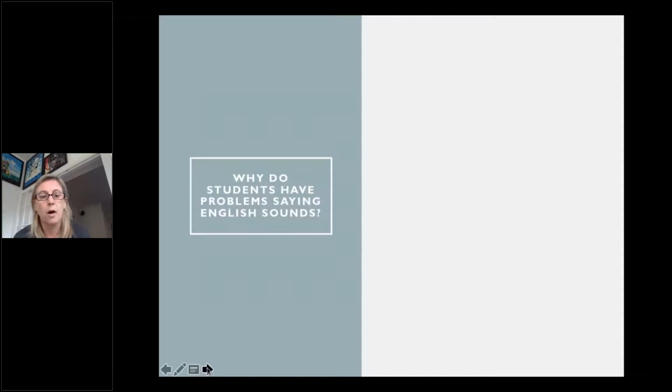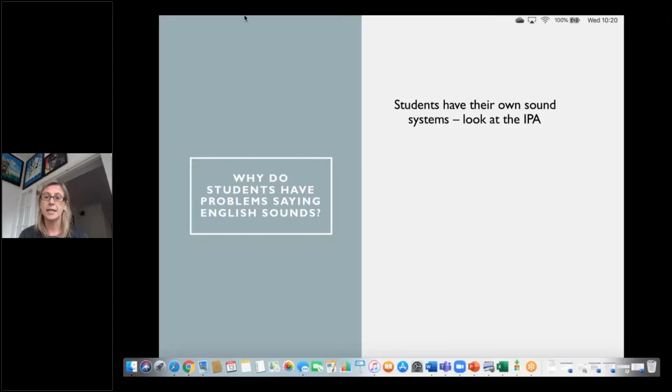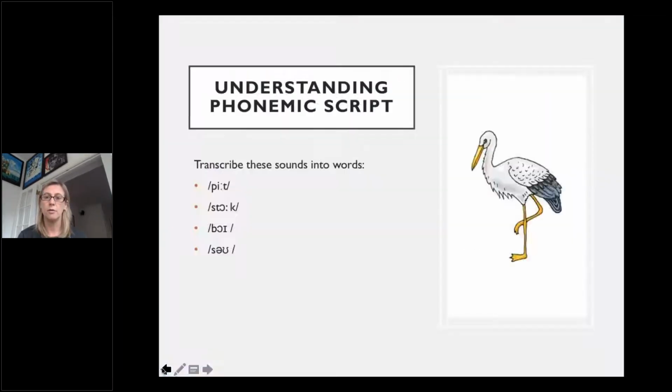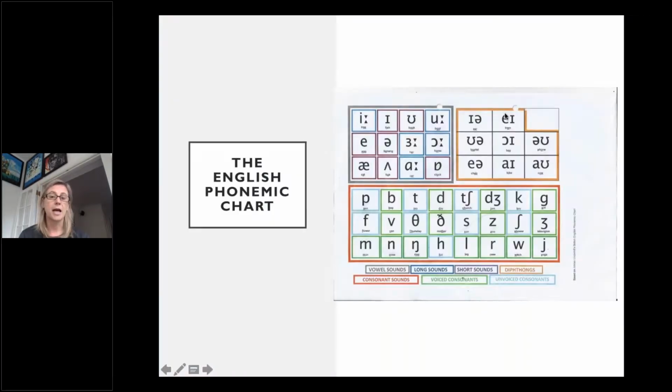So why do students have problems saying English sounds? For many reasons, and I think we've just demonstrated, haven't we? So the first reason is students have their own sound systems. Okay, now you'll see there that I've mentioned the IPA, so the International Phonemic Alphabet. So the phonemic chart that we have in English, so if we just go back, sorry, too far. If we go back to that, okay, this is one little section of a big international phonemic alphabet, and every single language has their phonemic alphabet.